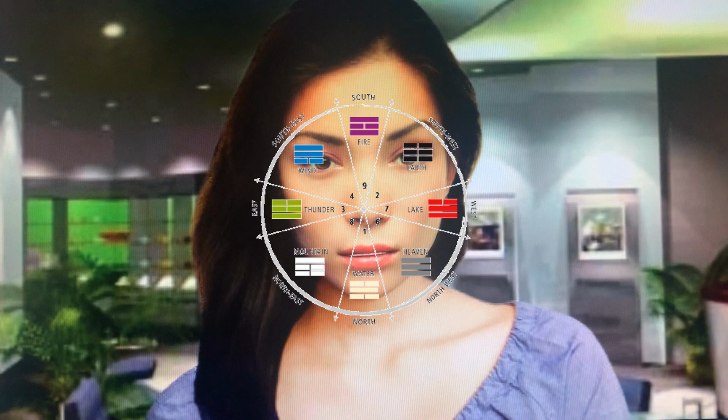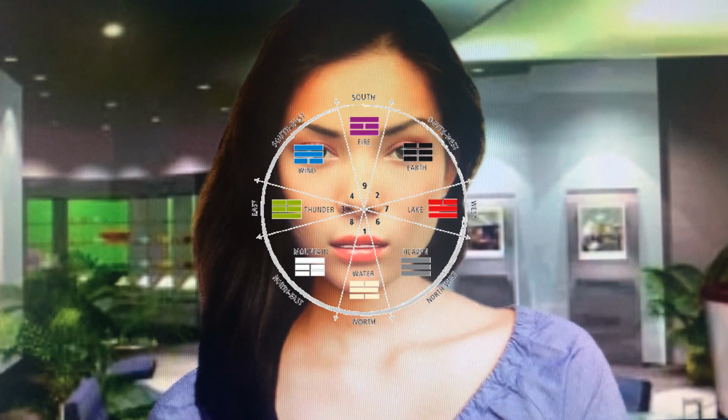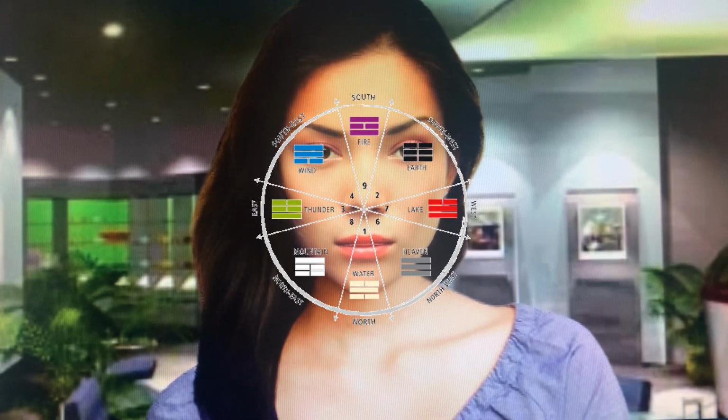Meaning of numbers. Number 1, communication. It is associated with communication. It relates how an individual reacts and communicates with others. Number 2, sensitivity and intuition. It is associated with sensitivity and intuition power. It relates how sensitive and intuitive an individual is.